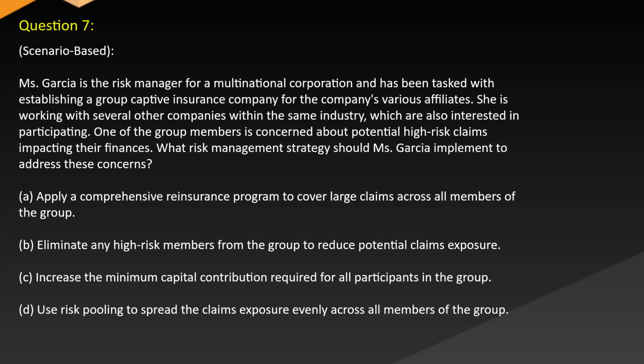A. Apply a comprehensive reinsurance program to cover large claims across all members of the group. B. Eliminate any high-risk members from the group to reduce potential claims exposure. C. Increase the minimum capital contribution required for all participants in the group. D. Use risk pooling to spread the claims exposure evenly across all members of the group.